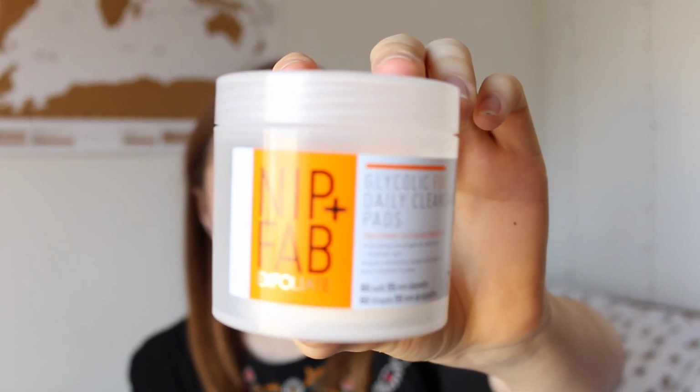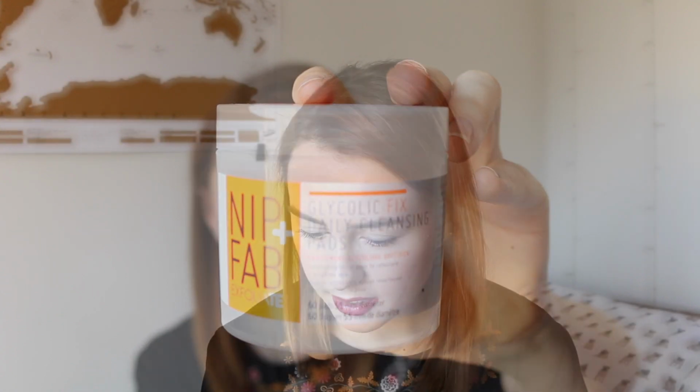Another skincare favourite, which you probably saw if you watched my Nip and Fab haul, is the Nip and Fab Glycolic Fix Daytime Exfoliating Cleansing Pads. They just look like that. So they're basically pads that are covered in the cleanser already, so you just take one out and wipe your face with it after. I usually use it after I've got out of the shower, kind of as a toner type thing just to clean my face. Or first thing in the morning is really nice.